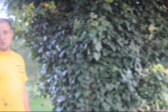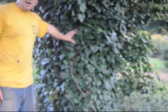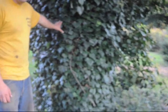like in two forms. The first form is this one right here, where it's climbing up and down the tree, and it's the vine type. That type is the juvenile form, where it's young. What happens with ivy is that when it's young, it's programmed to climb trees to gain height.